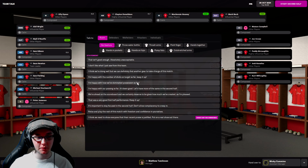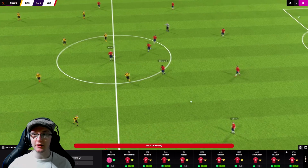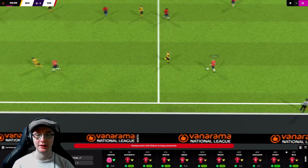Mostly though, our team's playing pretty good. So I'm happy with how you've dominated possession so far. You've done a great job, lads. I'm not going to put you down right now. You're having a decent time. You just need to start getting more efforts in the back of the net. They're going on target. Their goalkeeper's just having a decent time of it.